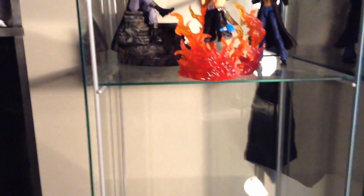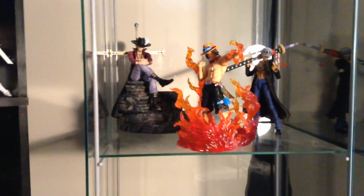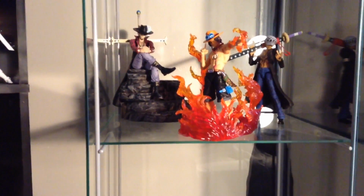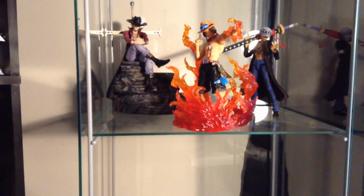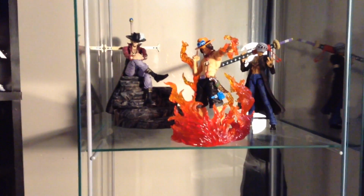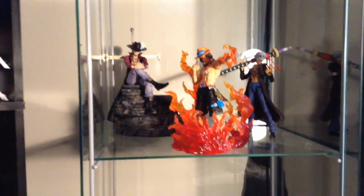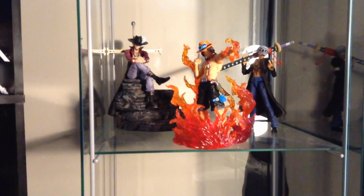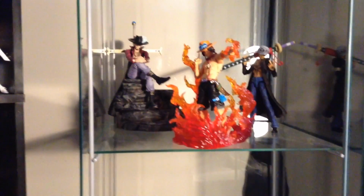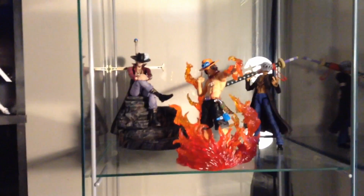But on this shelf, we do have my Variable Action Heroes One Piece figures. I did get rid of 2 of them because my Sabo figure, his wrist joints got so loose, it was just ridiculous, and I couldn't stand having it anymore. And then my Chopper figure had 2 right feet, so I want to get a new Chopper, and hopefully he has a left foot and a right foot, because that just annoyed the hell out of me, and I couldn't really stand him on his own.